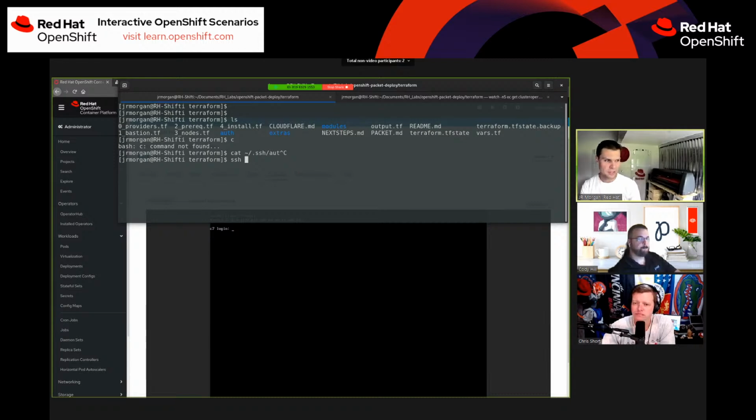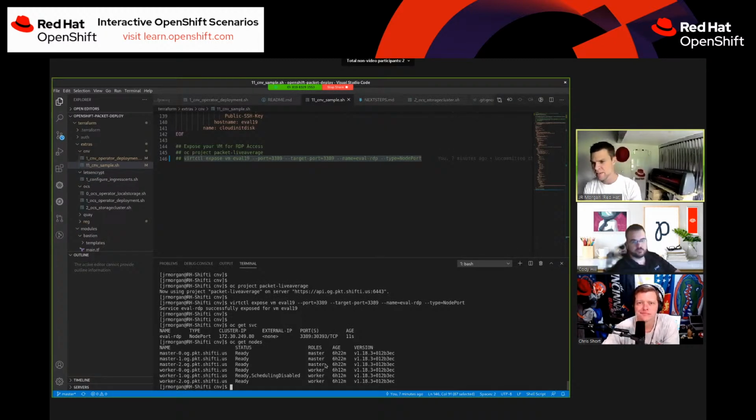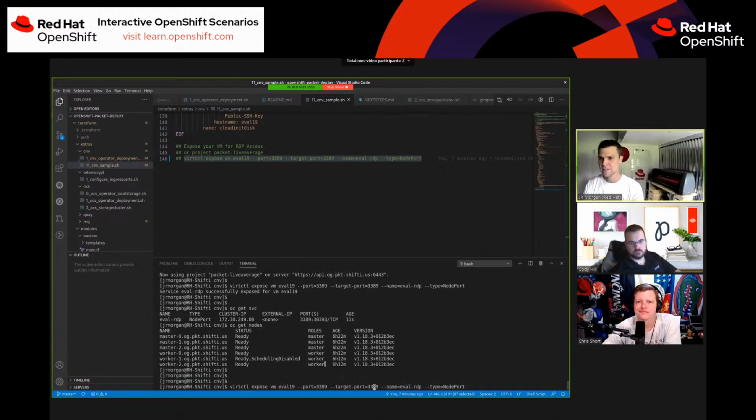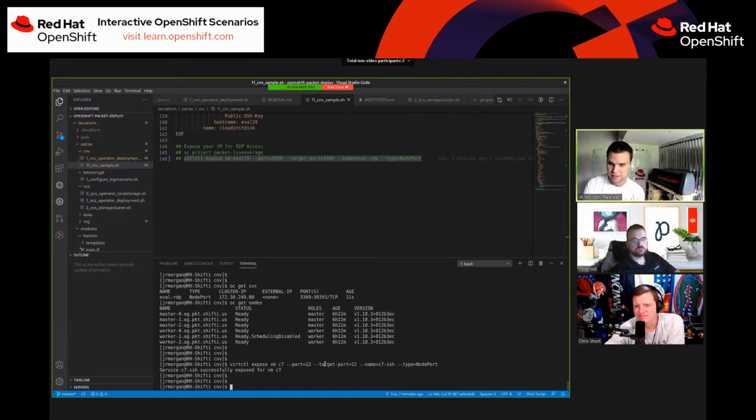So in similar fashion, exposing it for 3389, we're going to do the same. This one's just called C7. And TCP 22. And service name C7 SSH. We're going to do node port again for this. Should have the same context, so we should see it. See get service in the same project.